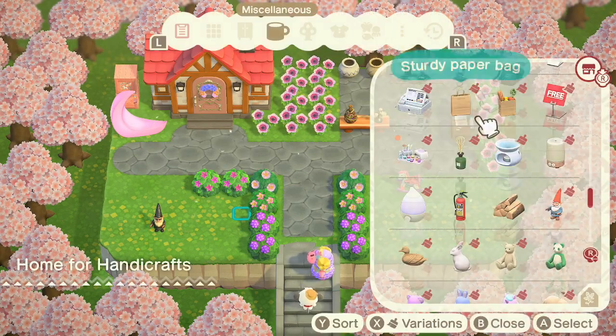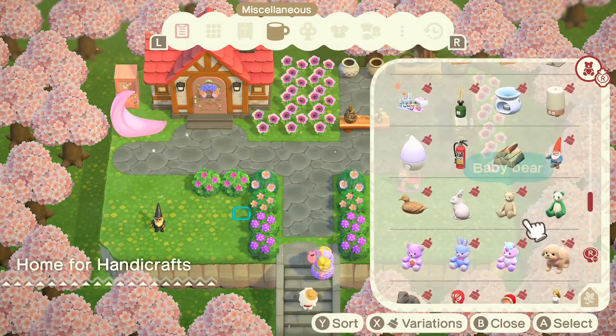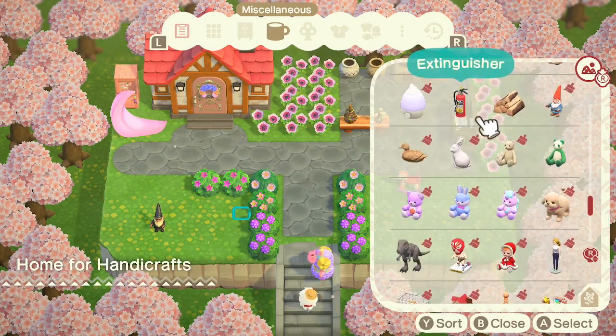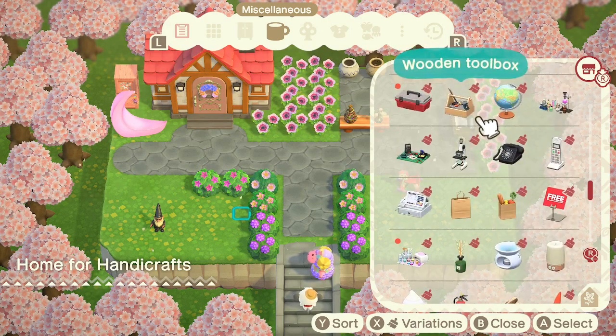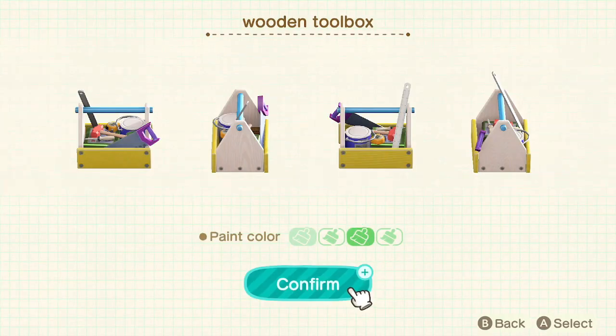Let's see here. Fragrance sticks. No, that's not gonna work outside. That's just not. Firewood. A little too on the nose for everything else. Extinguisher outside? I know it's a thing, but I don't like it so much as a thing. You could have a toolbox out here. Wooden toolbox or this toolbox? Let's see. Pastel, there you go.